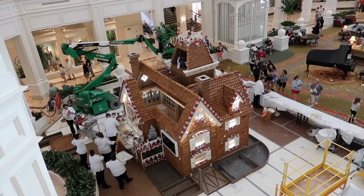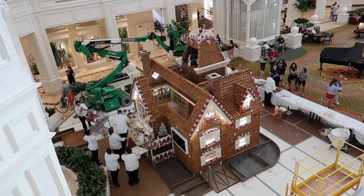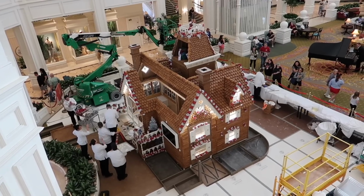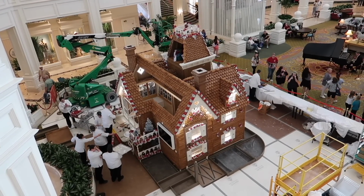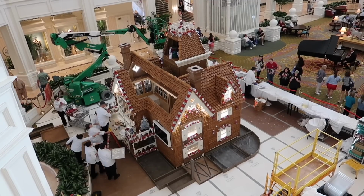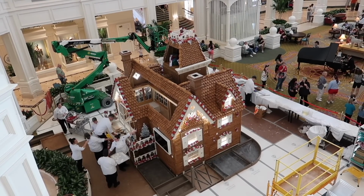This makes it so homey. It makes us feel like part of things. It makes us feel cool, like we're getting to see something neat and behind the scenes. And it makes people appreciate the effort and detail and care and talent and skill it takes to put this massive gingerbread house together. Wow.